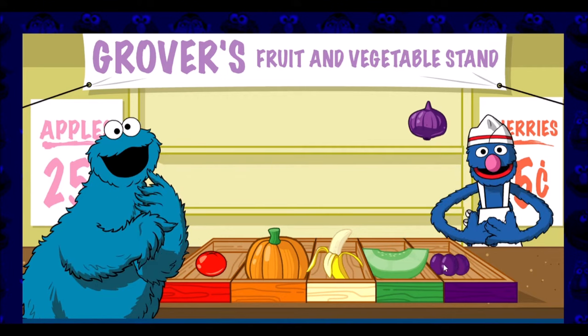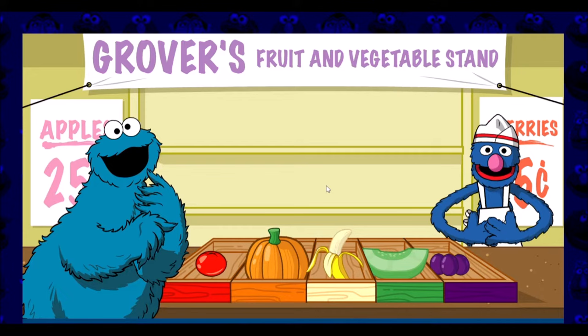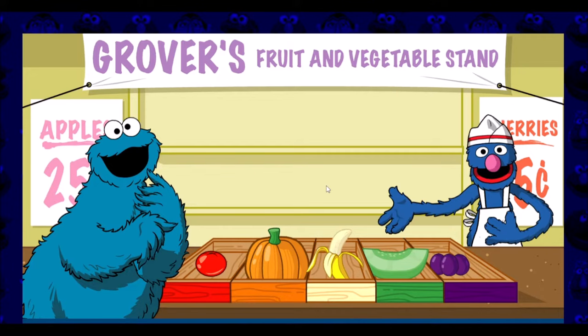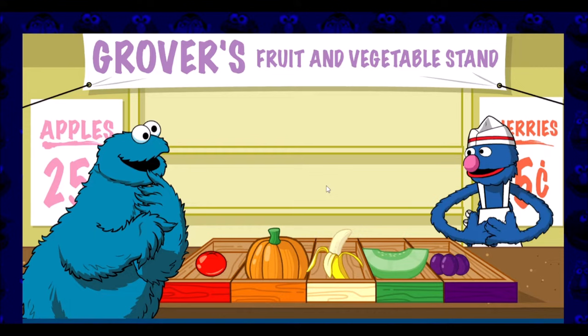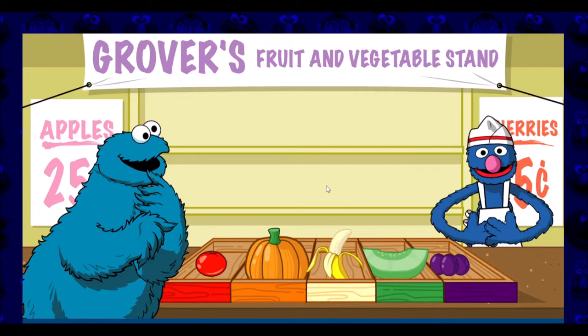Plums! A plum is a sweet and juicy fruit. And remember this, eating plums helps you remember things. We did it! See, Cookie Monster? There is a red food, an orange food, a white food, a green food, and a purple food. See if you can eat 5 different colors every day.